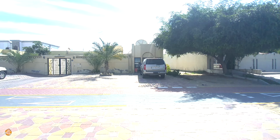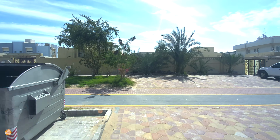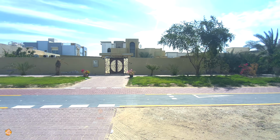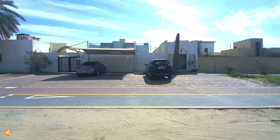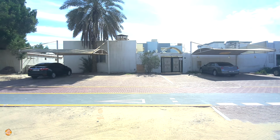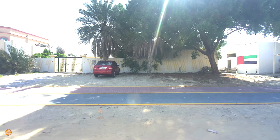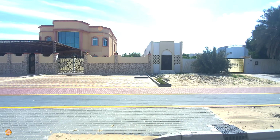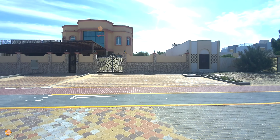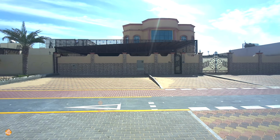For those who enjoy outdoor activities, Al Qusais offers a number of parks and recreational areas. Al Tour Park is a popular destination, with its lush green spaces, jogging tracks, and children's play areas. The area also features a number of sports clubs and facilities, including the Al Nasser Club and the Dubai Police Officers Club.